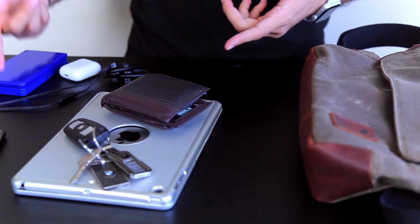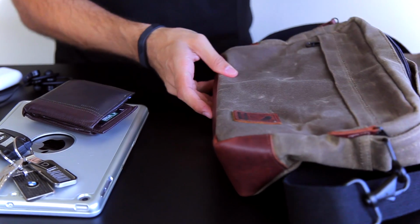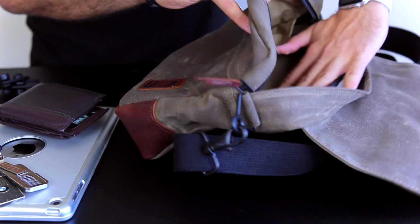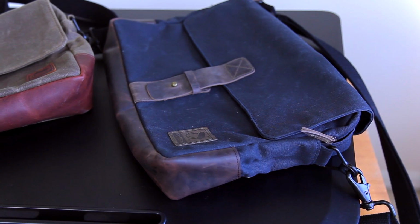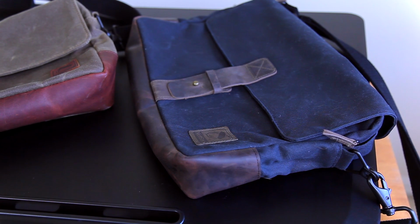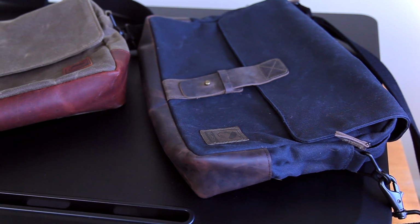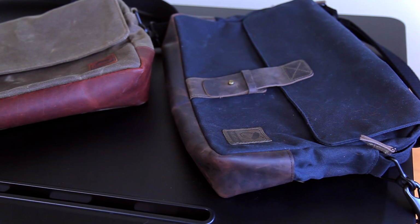But the issue comes down to, how do you take all this stuff around with you on an everyday basis, especially whenever you're not in a car, like you're out and about and you're walking? Well, I'm sure you guys have tons of different ways to solve this problem, but there's one company out there by the name of NutSac who aims to solve all those problems while also making you look incredibly stylish. So let's talk about what they have to offer.